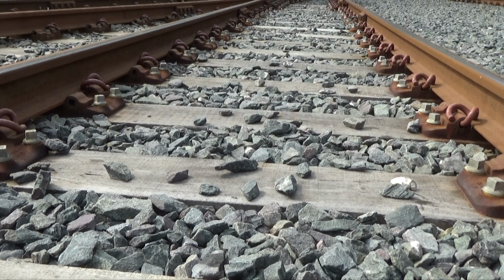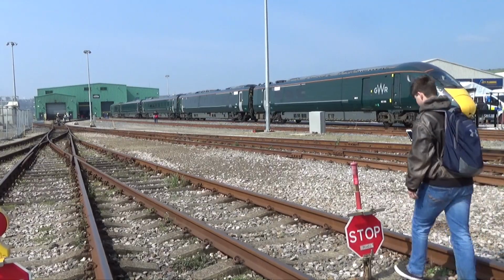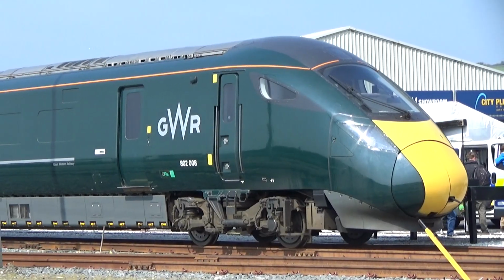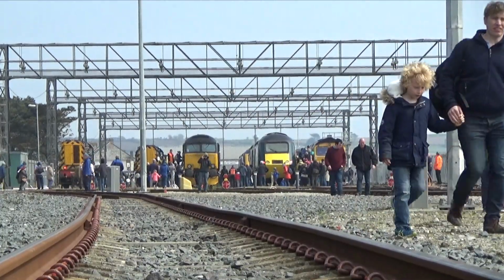The relatively small depot is now responsible for looking after the Night Riviera sleeper train and consists of 6 long sidings to store high-speed trains and voyagers and 4 smaller sidings. It's here that the 2019 Long Rock Open Day was celebrating almost 170 years of railways in Cornwall.